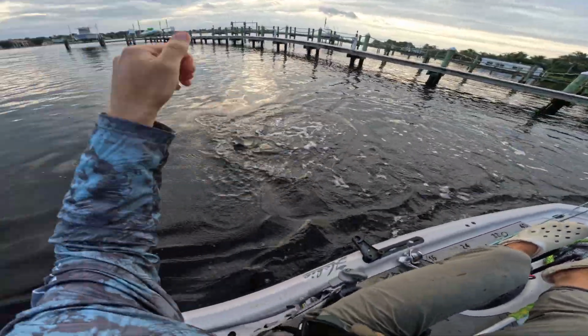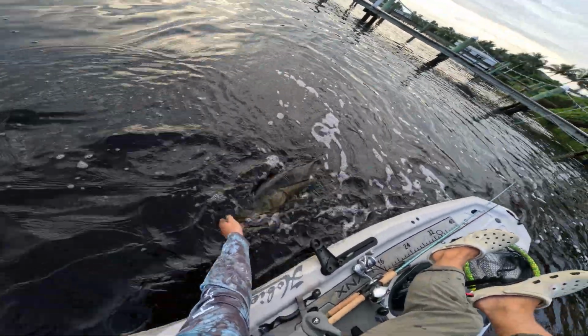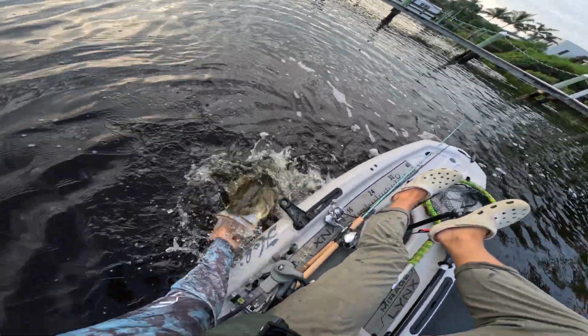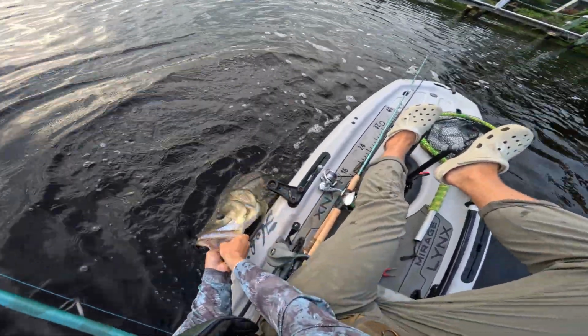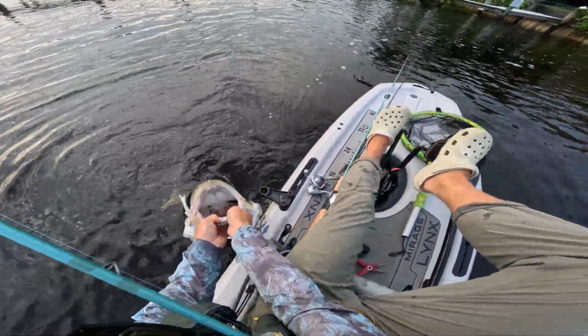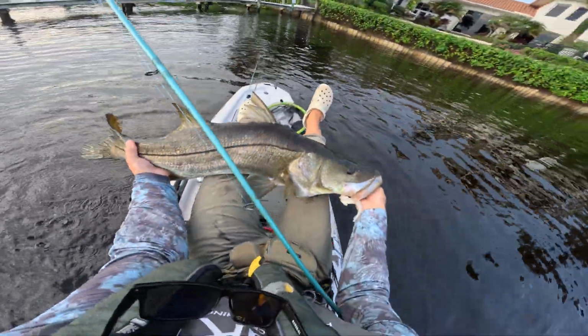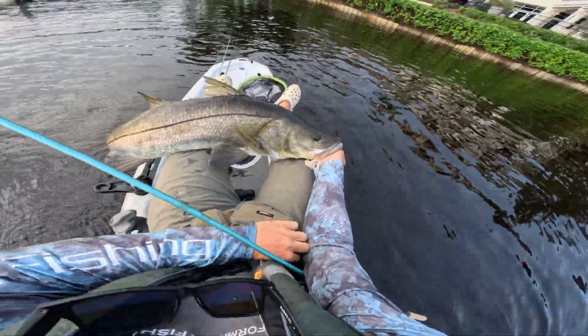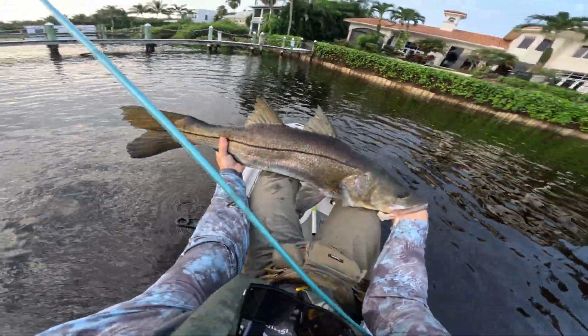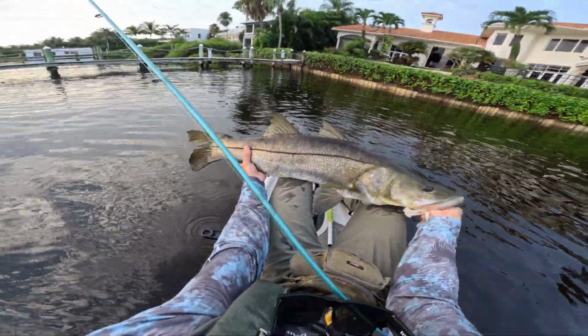Come on, come on, come on, come on. Oh, he's not hooked good. He's not hooked good. Oh my God! Come on! That's the biggest snook I've ever caught. Oh my God! Look at that monster! Oh my God! Oh, that is the biggest fish I've ever caught. Biggest snook in my life, man.